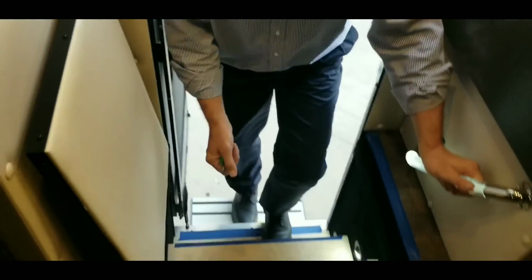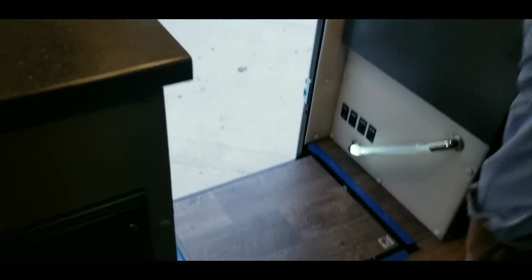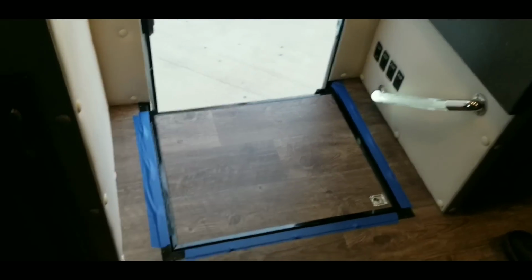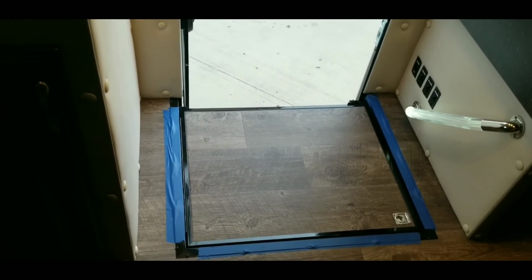It's easy. There's grab handles. It's easy to get in and out of it. Very easy access, especially for people that have pets. And then once you're inside, you can lower the floor so you don't fall back into the stairs there. That's a wonderful function. Yeah, very, very handy.